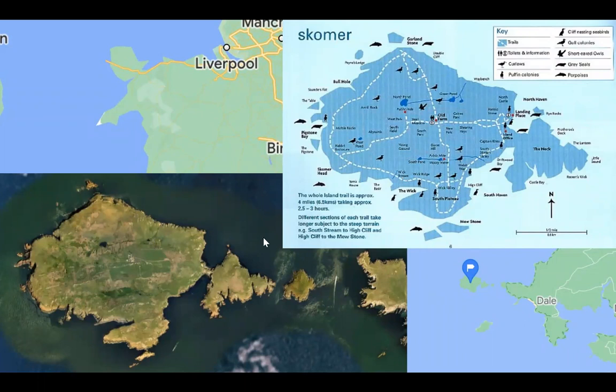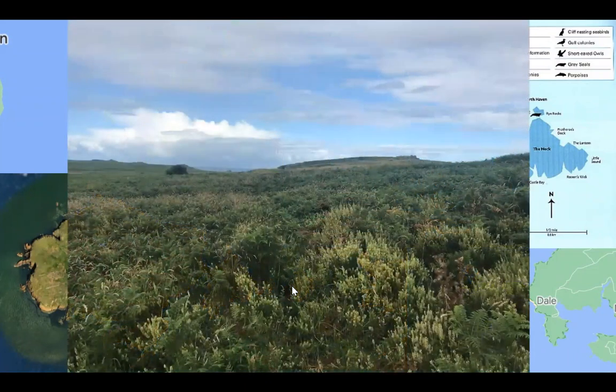Another thing I'm going to mention very quickly is this island here. In between Skomer and the mainland, there's another small island called Middlehome, and I will talk about this a little later and its significance towards bird migration. Unfortunately, this was one of the only photos I actually got of the scenery on Skomer. I seem to take too many photos of the bird life and not enough of the scenery.